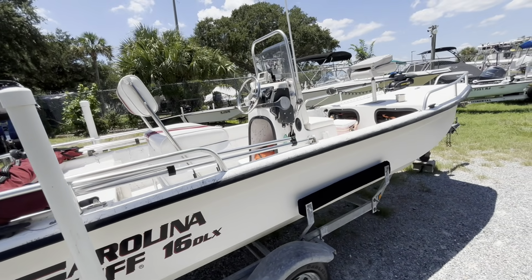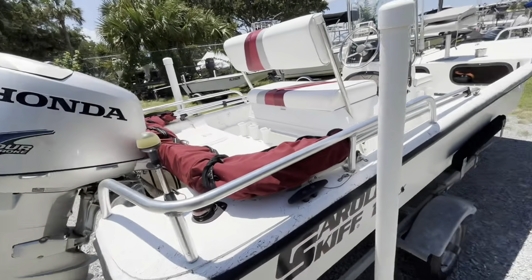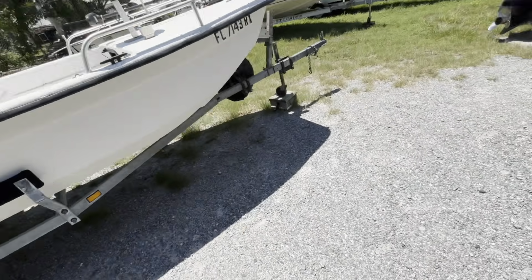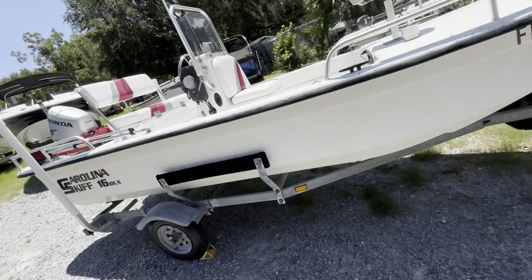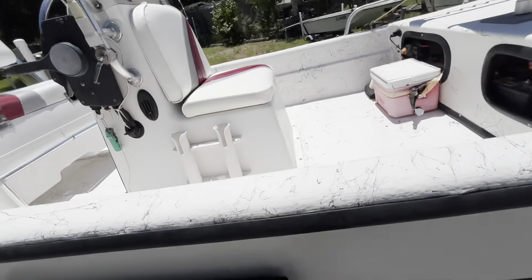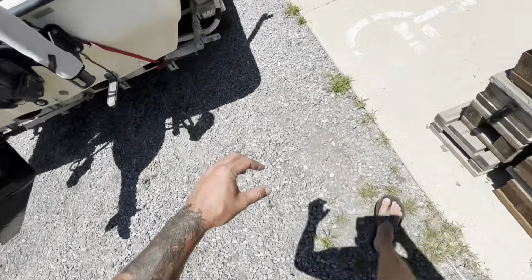Honestly, I don't know anything about it. I don't know if it's turnkey, ready to go. I don't know anything about the motor. But this boat, let me show you, is this a hatch or is this just a seat that goes up? No hatch under there. Rod holders though. Keys, I'll show you the listing over here, because this is one of the more affordable boats here, and it makes it definitely really attainable for somebody just trying to get on the water ASAP.